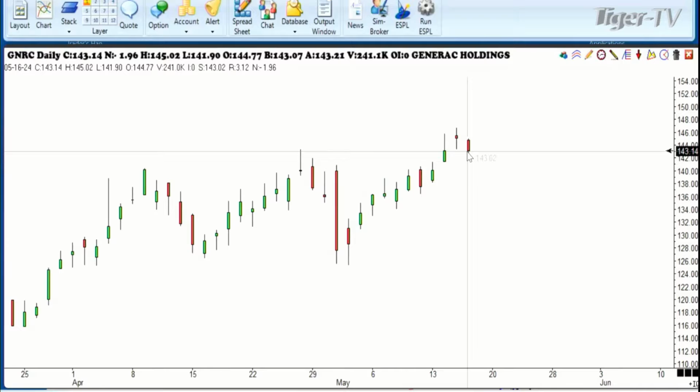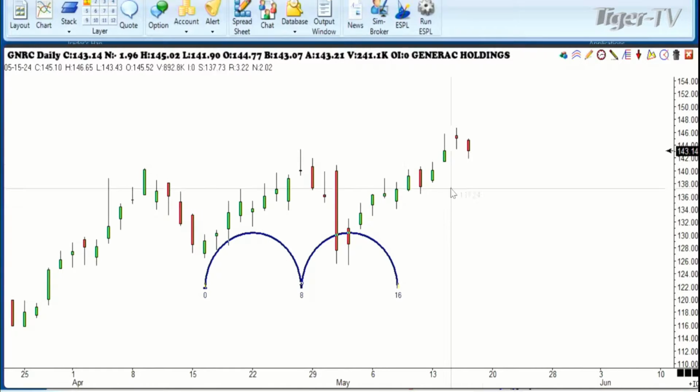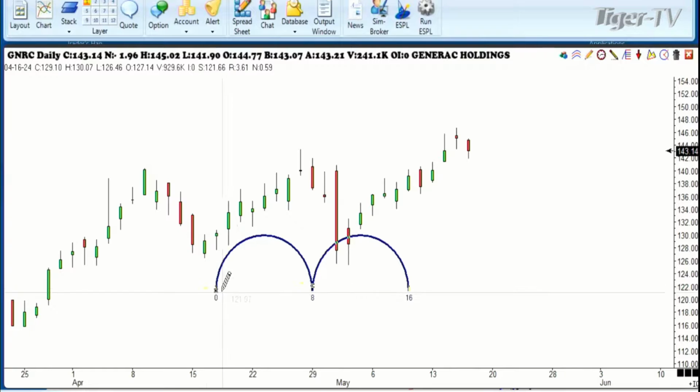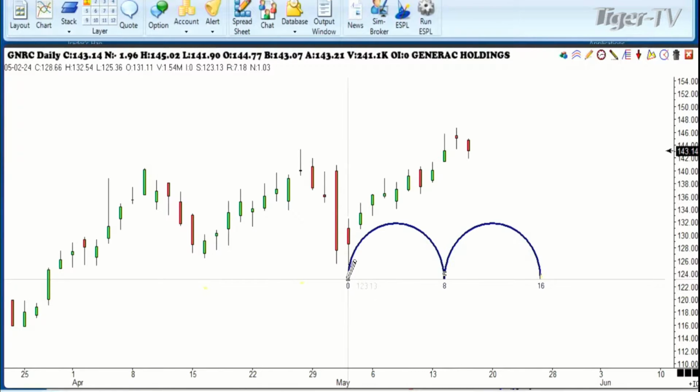First of all, let's look at it for what it really is. We made our low right back here, and what we did is we rallied 8 days. If that's the case, the next one should be pretty close to 8 days. You move this over. Didn't make 8 days. Oh, it's not too far away. It was off by 1 day. So that part's good. We have the ABCD part good.